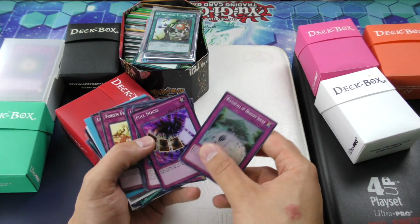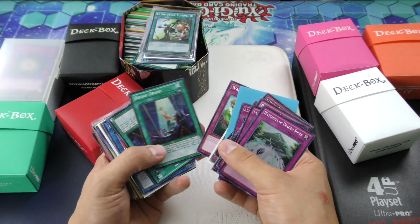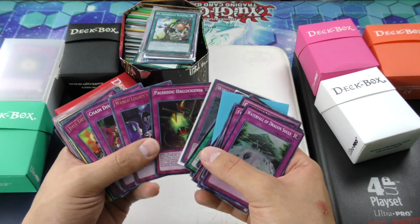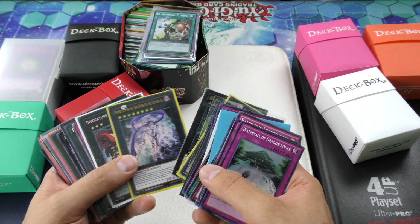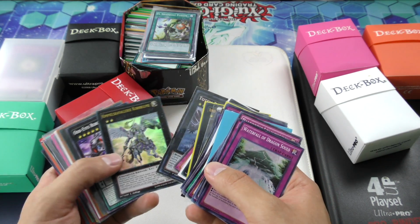Fusions are pretty cool too, like those fusion based decks. Probably why I like the Elemental Hero decks, in the current ones and in the old days. Just Desserts Ultra Rare, 101 Ultimate Rare. Italian Invoker, very cool.